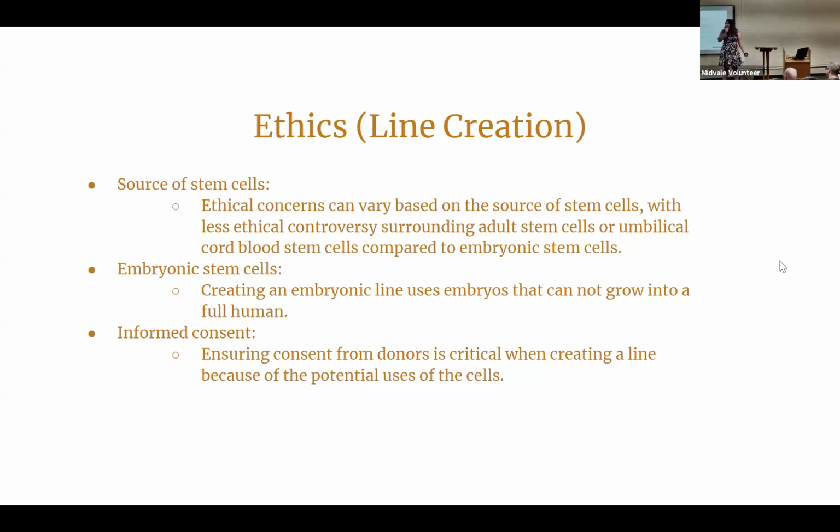But if you're using iPSCs, it's generally less of an ethical concern because the person you're getting them from has presumably given consent for you to use those, and it's not really hurting them in any way. So embryonic stem cells, as I said, when you make a line, it prevents that cell from ever growing up. A lot of the time, these lines were created from test tube babies, the leftovers basically of those. Doesn't necessarily make it better, but a lot of people see it as, well, they were going to die anyway. Yeah, it's definitely an ethical issue there.